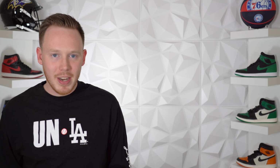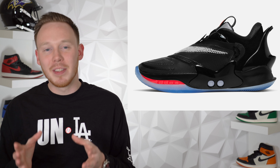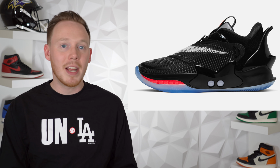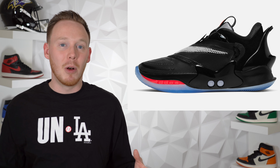Then, rounding off February 16th, we've got the Nike Adapt BB 2.0. In my opinion, this shoe is a much better looking sneaker than the original Adapt BB. While that sneaker was a great sneaker because it was a relatively cheap auto lacing shoe, this shoe looks like the Batmobile, and that's dope.